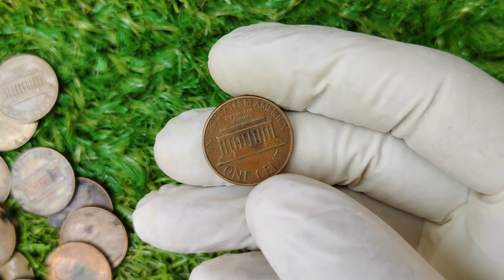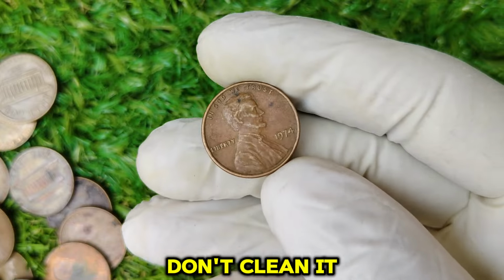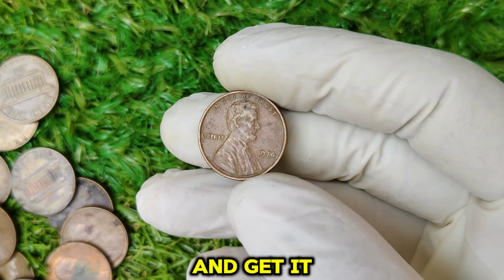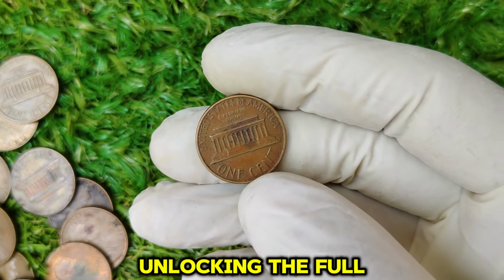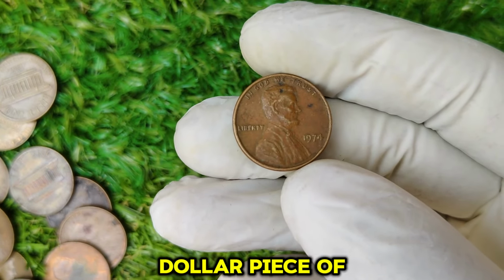So, what should you do if you think you've stumbled upon a 1974 no-mint mark penny? First, handle it carefully. Don't clean it or try to polish it, that could actually lower its value. Instead, place it in a protective holder and get it appraised by a professional coin dealer or grading service. Grading and authentication are key to unlocking the full potential of your coin's value. If it's the real deal and in great condition, you could be holding a $1 million piece of history.